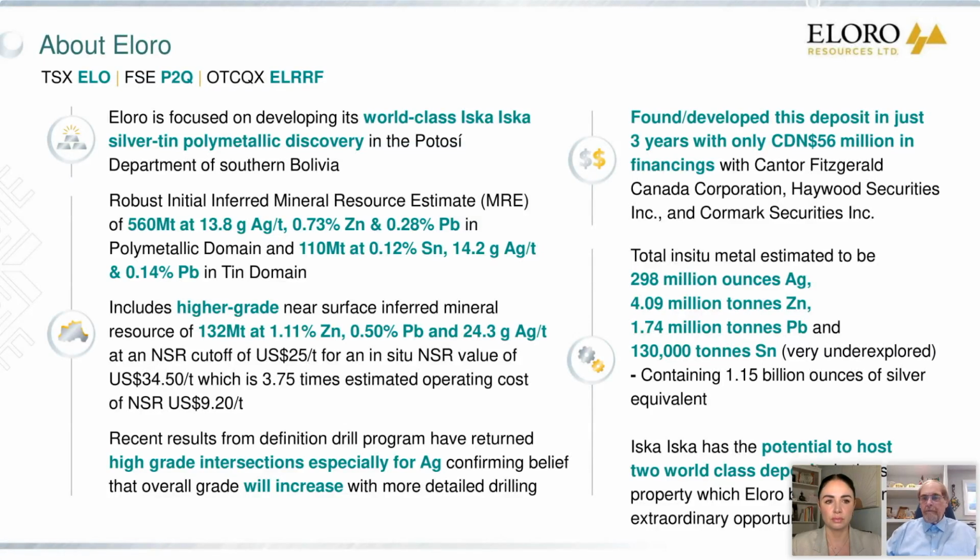We have a very substantive initial mineral resource estimate, or MRE, over 500 million tons in the polymetallic part of the deposit, and over 100 million tons in the tin department. So very, very substantial. And a lot of people have said, oh, that's kind of low grade. But I'll explain a little bit about the intricacies of how drill hole spacing really impacts the determination of a reasonable estimate of grade.